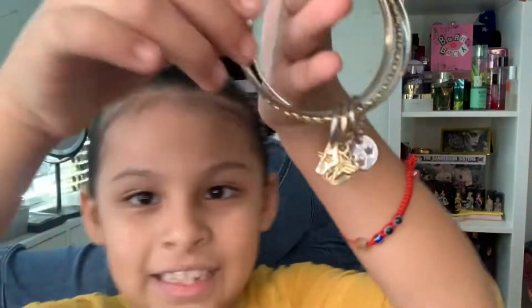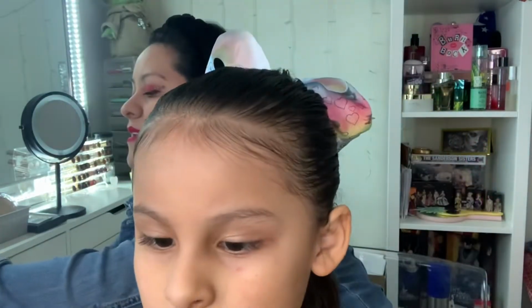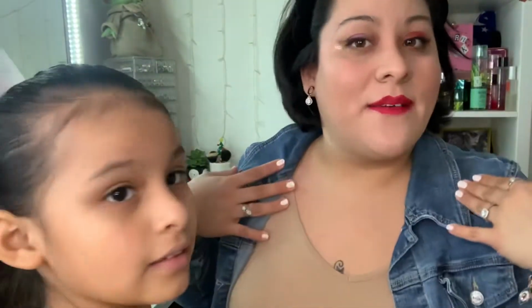Now, please. Show them what you're gonna. Look at this. That's from Six Flags. It's a Wonder Woman bracelet that my husband bought me. It's really old. It's like probably 6 years old at this point. You're so cute. And then, look at how cute it looks. And that's all my jewelry.